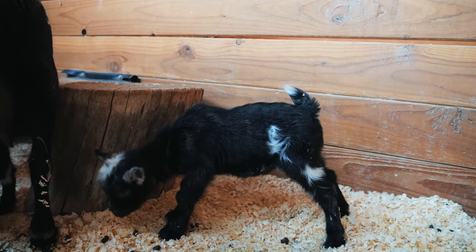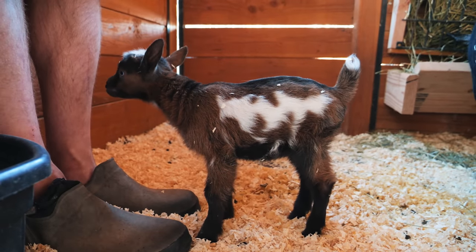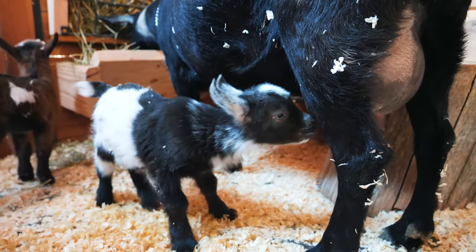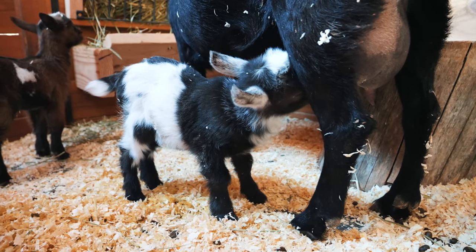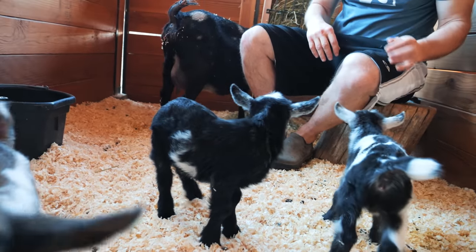And they're all just so cute. This one with moon spots is so cute. It's a good thing I soak my shoes in milk. Yeah. It takes a little while for their ears to fully straighten out. Extend. He is definitely in charge of the whole group. Oh, man. For sure. Yeah.